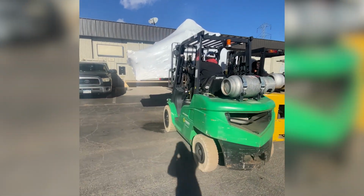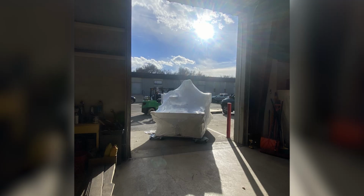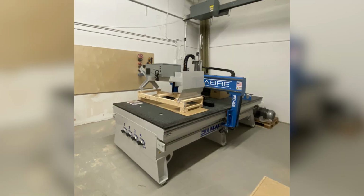Everything operated really smoothly. We were able to produce all of our own parts, which enabled us to move through a lot of the design and prototyping a lot faster rather than sending off a file, waiting a couple days, getting parts back. We were able to do that within minutes or hours.